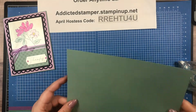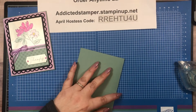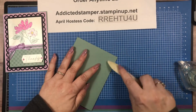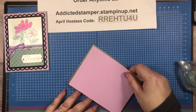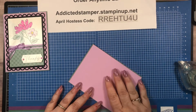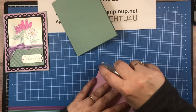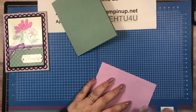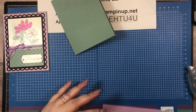All right, so our card base is just the 5.5 by 8.5 soft succulent. And then I have just a plain piece of the Freesia, the fresh Freesia. This is 4 1/8 by 5 3/8. So I just wanted a very little border of the soft succulent.